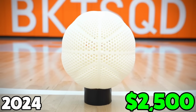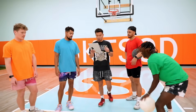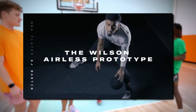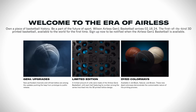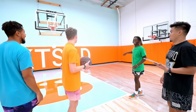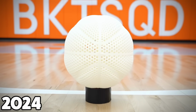This design first came out in 2022 by Wilson for working on a 3D printed basketball. Wilson first debuted the Wilson Airless Basketball in 2023 at Utah All-Star Weekend, but never released it to the public. But today, Wilson's actually releasing the Airless Gen 1 to the public for $2,500. Let's see another jump shot with it. Oh, it went in. It holds structure pretty nice. Hey! It looks sick though, I'm not gonna lie.